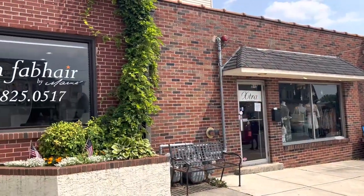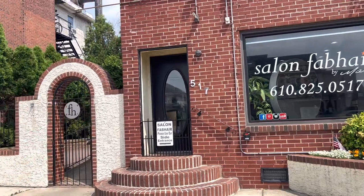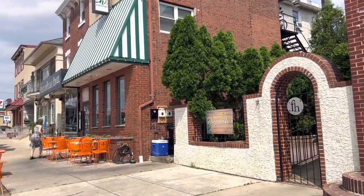We're still on Fayette Street, only a little further up than the St. Matthew Parish. The Salon Fab Hair is at 517 Fayette Street.